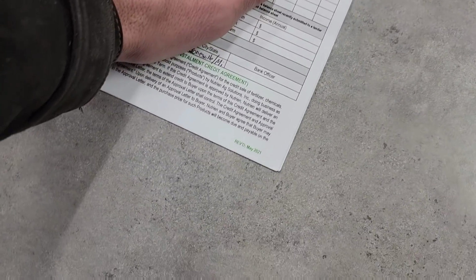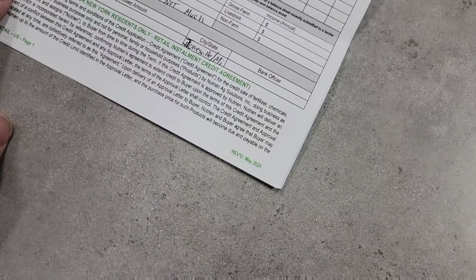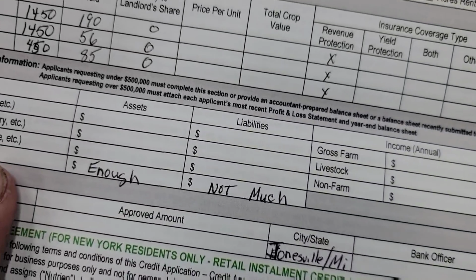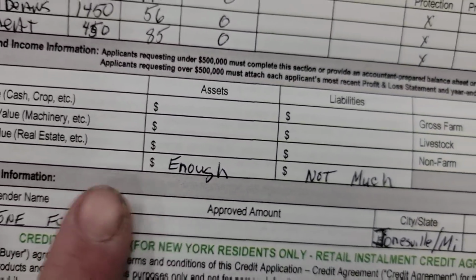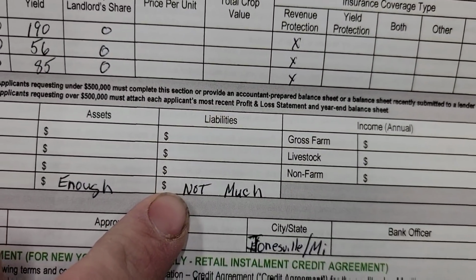You guys want to see something funny? I think it's funny. I'm going to show you. So we have here a credit application for one of our suppliers. I don't know why they sent it to us in the mail, so Dad's trying to fill it out, right? And in this little item right here, it says assets. Dad just wrote enough. Liabilities, not much. Yeah, I'm sure that'll fly, right? I'm sure it will. I don't know why we're getting a credit application anyway. We just write them a check and pay cash for everything, so whatever.